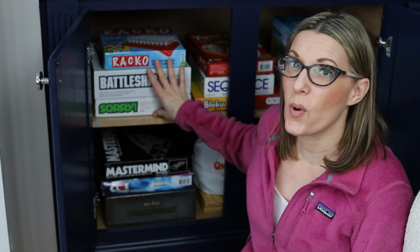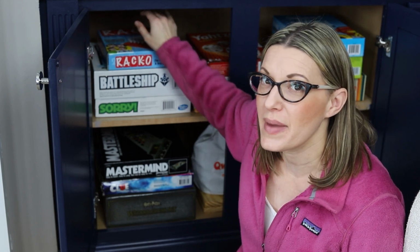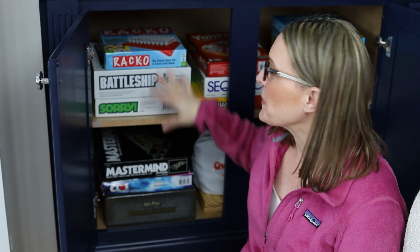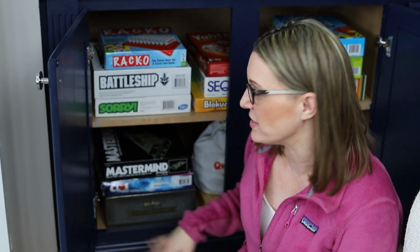Now all of our games are decluttered and organized. So I decided to only stack the games 3 high. This way things aren't going to fall in the back and it's going to make it easier for the kids to grab the game on the bottom. I don't love turning the games on the side because I've found that pieces get lost really quickly. So we're just going to do 3 high and see how this goes.